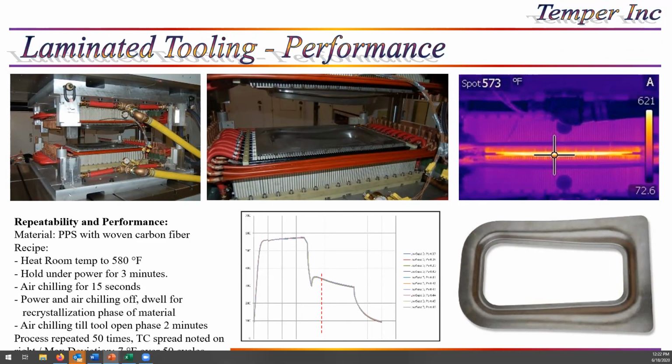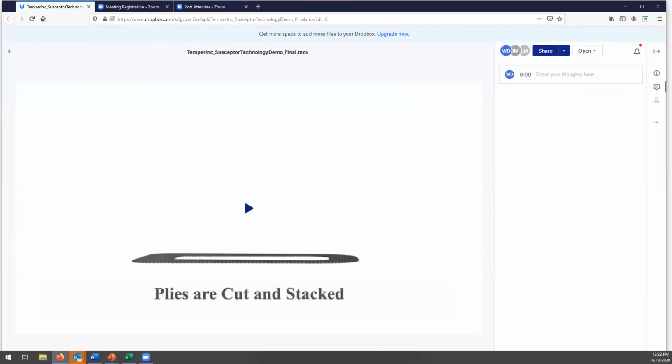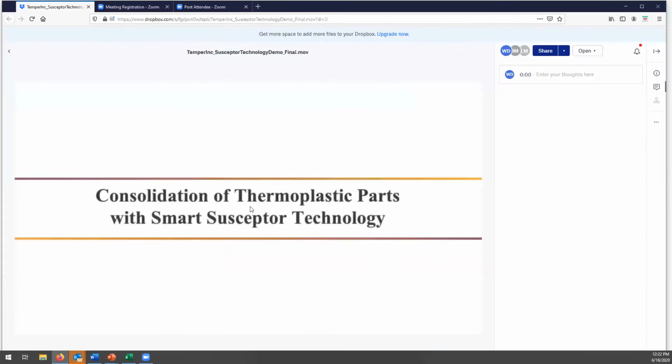We are now going to show a video, if I can get it to work. Can you see the ply cut stack? Yes. What slide? Okay. So there's no sound with this, so I'll just talk to it.